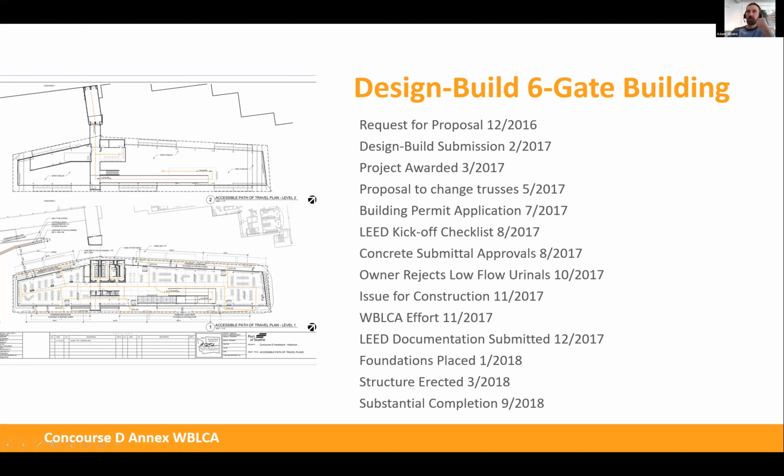and the connection to the rest of the Concourse D terminal. So we fulfilled the request for proposal starting in December of 2016. We submitted our design build proposal in February. We were awarded in March. And all the way through to the end, substantial completion is about 18 months.